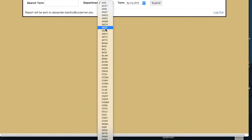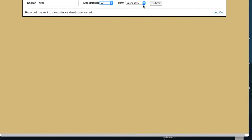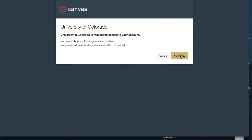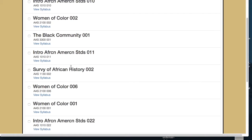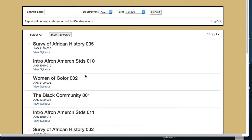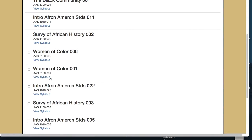But if, let's say, you want to go into the anthropology department and grab the syllabi from last fall, I'll say, okay, it's wanting to authorize me. I have authorization, so I can get in. And it brings up a view of all of the courses in Canvas. I believe it's all the published courses, correct? Right. All the published courses.